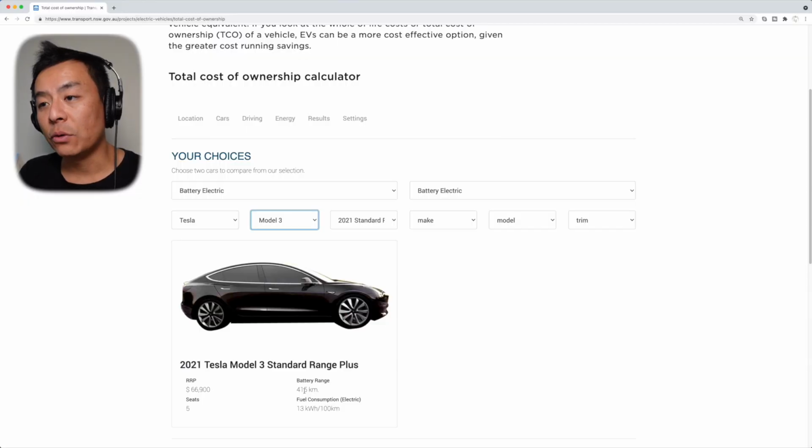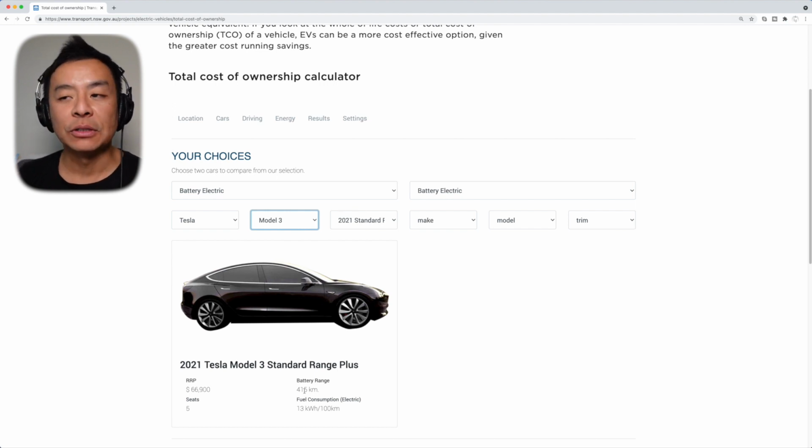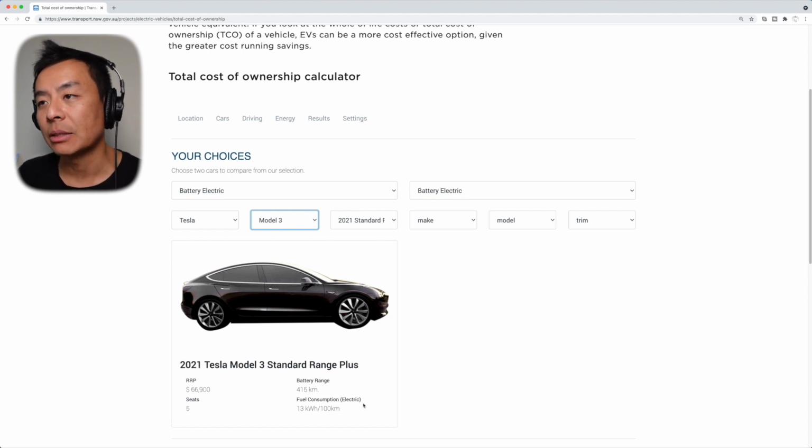So battery range of 415 kilometers, possibly a tad high. It's probably more around 380 to 400 kilometers of real world range. 5 seats, 13 kilowatt hours per 100 kilometers for fuel consumption.